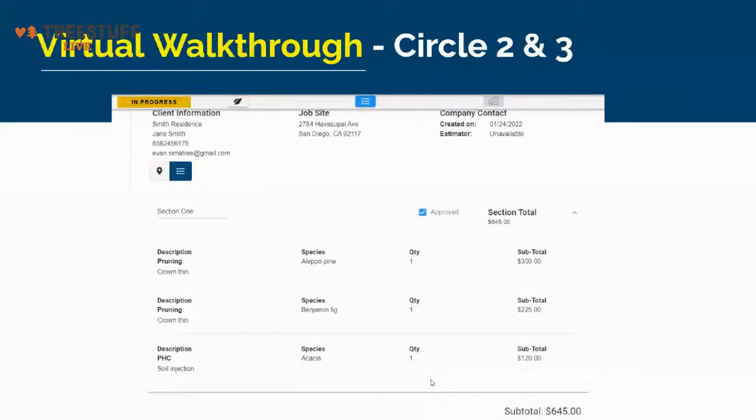So what we're talking about in the proposal, circle two, right? We talked about the earlier part of the sales process, qualification, site assessment. Now you're putting that all together. You've done your data collection. Now you're starting to put all that together in a proposal. And in software, this allows you to build these proposals as you're in the field collecting the information rather than going to the second step of compiling all of this together. So this is all happening in the background as you're mapping those trees and adding the work. It's all building out for you.